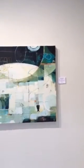This big piece right here is a beauty. This is a 60 by 48. The title is Evolution Blue. Coming around the corner here we have 3 more 36 by 36s. Beautiful, right? I'm crazy about these. I'm going to walk you into, oh, don't peek in there.